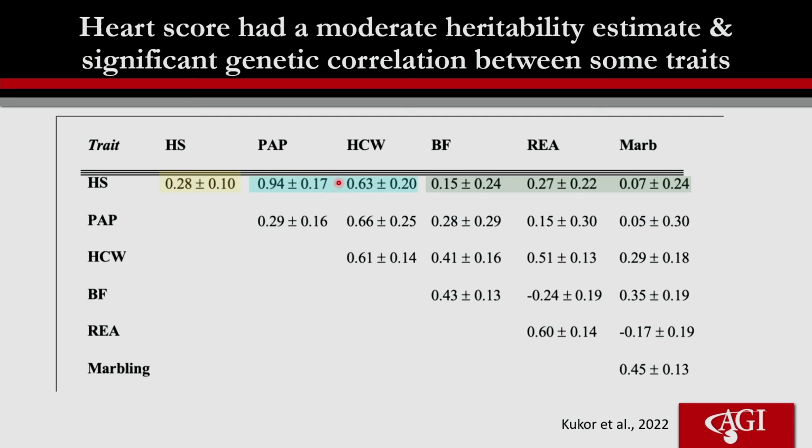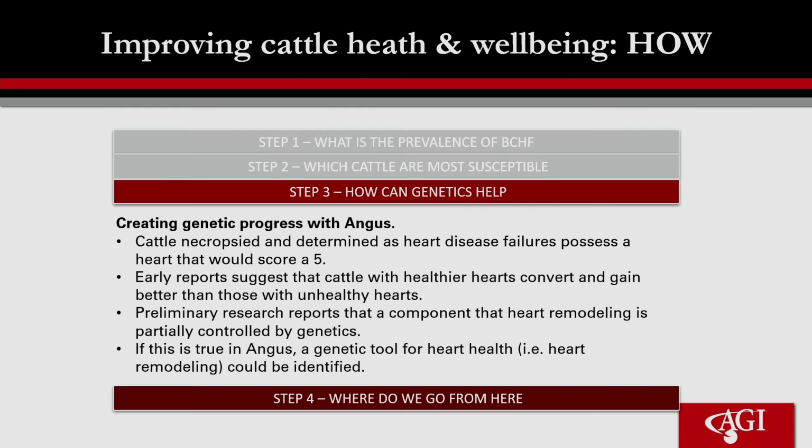And so to me, it makes sense that PAP on animals that are 16 to 18 months of age that are close to being sent to the harvest facility would have higher PAP scores in relation to the heart scores that were collected at the plant. So to me, the verdict's still out whether or not heart score and PAP are that highly correlated, because most of the PAP measurements that we take are on younger animals at high elevations, and I know CSU is continuing to do some work on that.